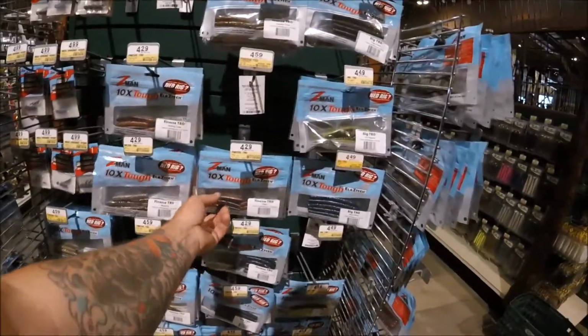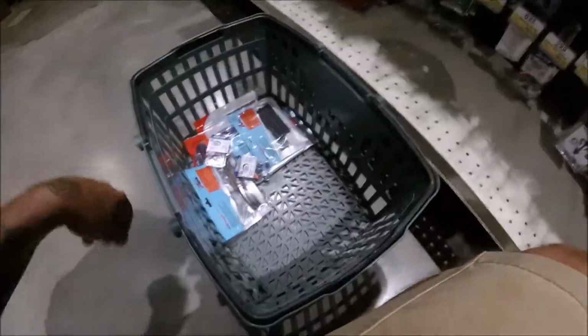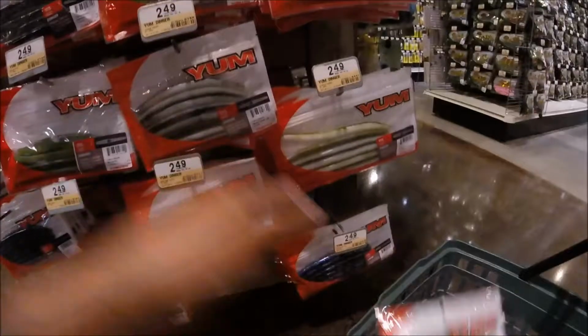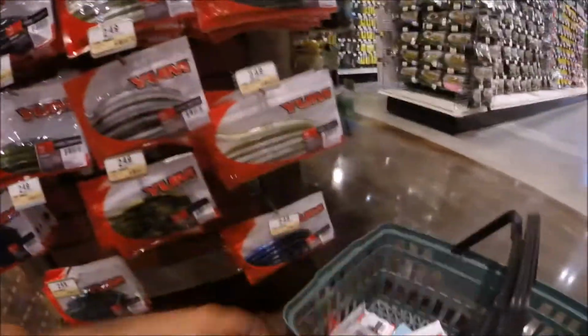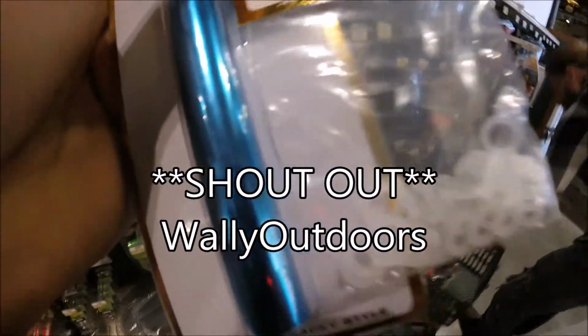We're going to definitely grab another pack of the PB&J 2.75 inch. Boom, we're getting those. Bam, there we go. I'm tired of losing these Cinco, so we're going to start throwing these on our Wacky rigs, guys.